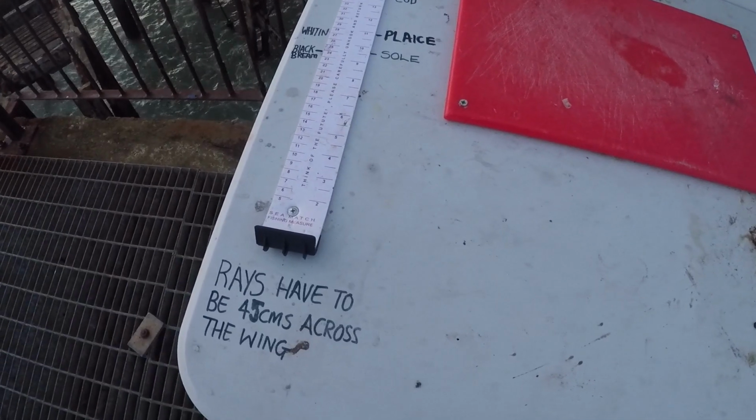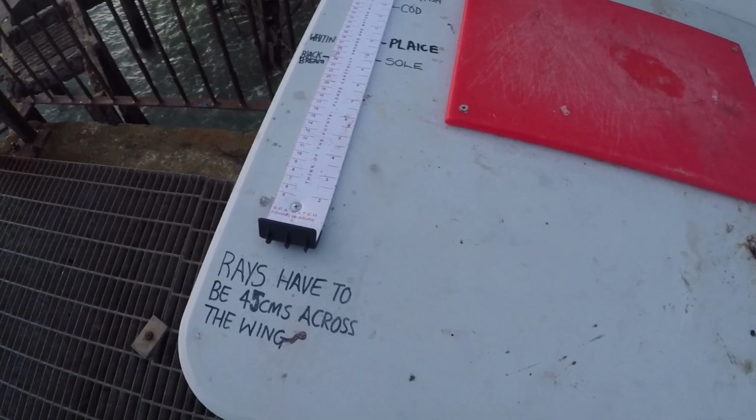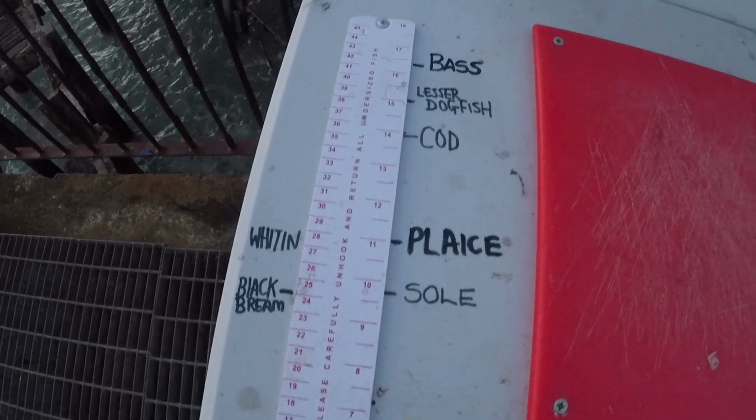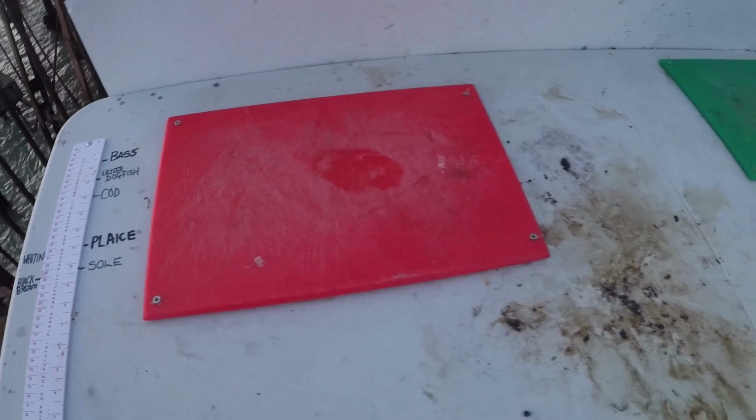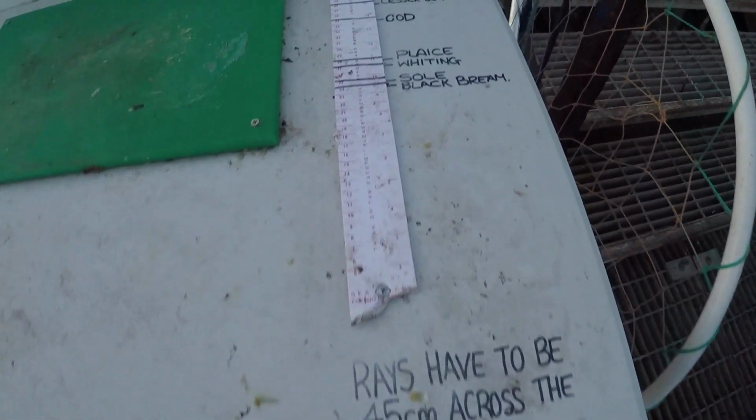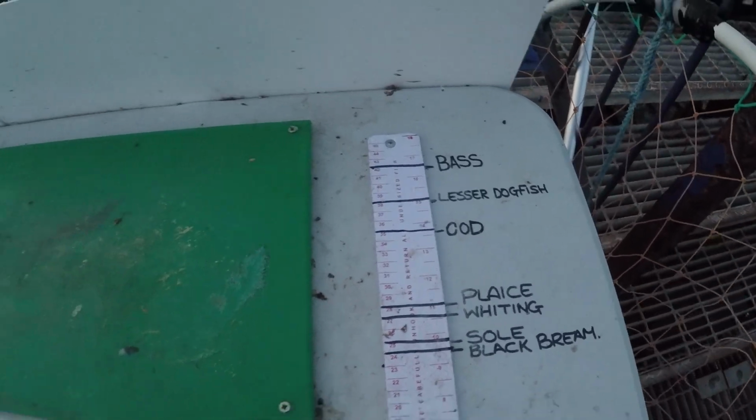I like what they've done as well. This is on the top deck. You have a little table here which tells you all the sizes of the fish, with some measures and some chopping boards for your bait as well, which is pretty handy. That's a good little touch as well, I like that.